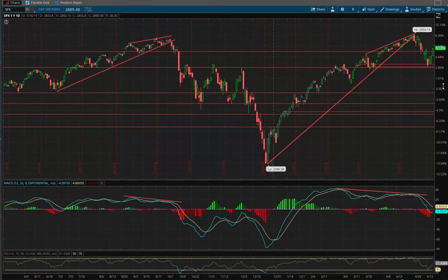Now, in light of my view of the rhetoric of late, in light of the momentum breakdown that we're seeing here in the moving average convergence divergence, just like we saw up here, I've been anticipating that we could see even lower levels than this. I did point to this originally, but I've suggested of late that we could see even a lower move. And of course, we always could.